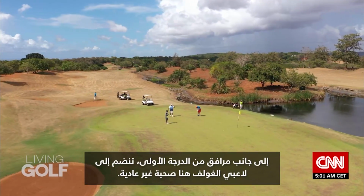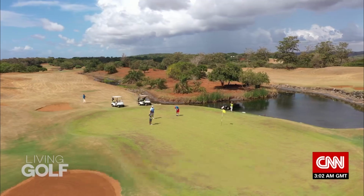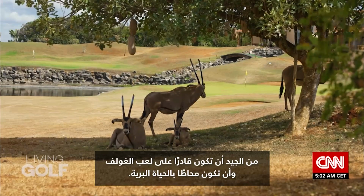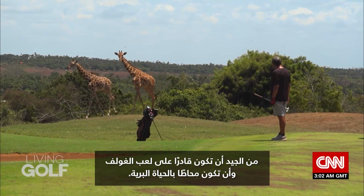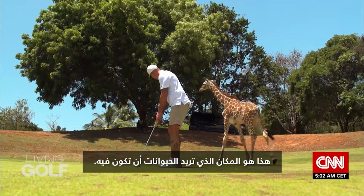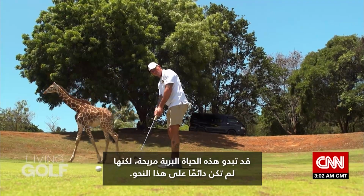Alongside top-tier facilities, golfers here join some unusual company. It's such a nice thing to be able to go play golf and you've got wildlife just around you. You know, it's not fake, it's not a zoo, it's just that's where they want to be. This wildlife may seem to be at home, but it wasn't always this way.